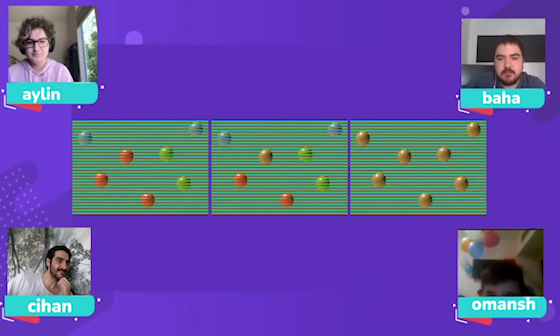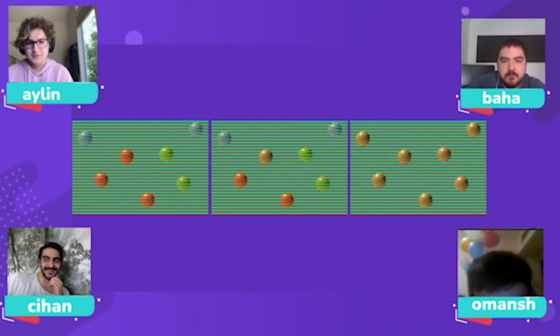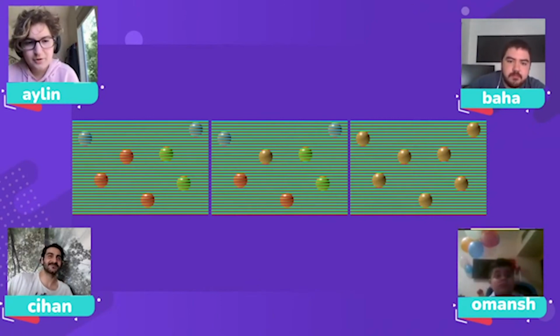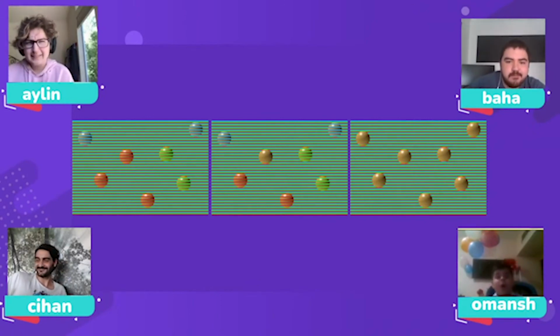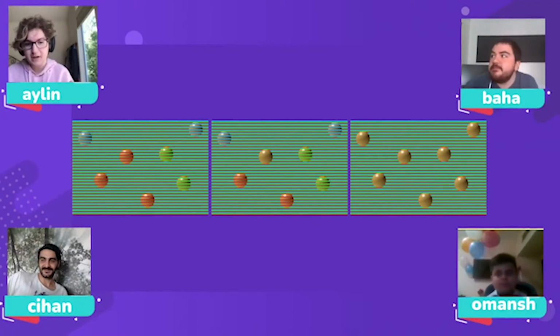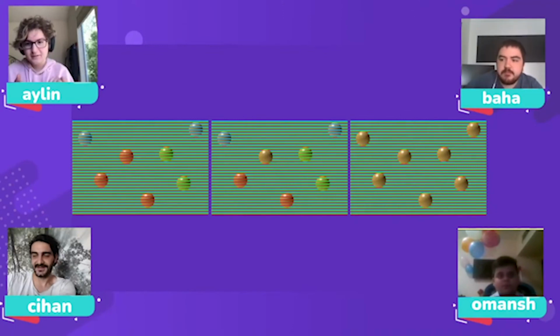And here are the three pictures together. Side by side. Wow. It's pretty strange. So I think the lines really made a difference to how I see those balls. Even though they're the same color, my eyes saw three different colors. I think all of us saw three different colors.